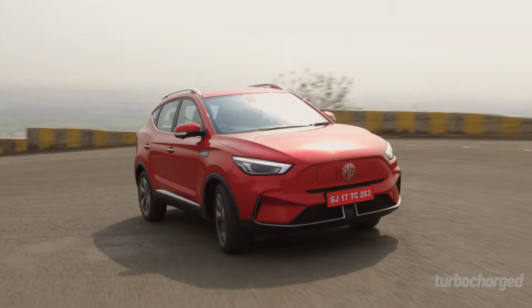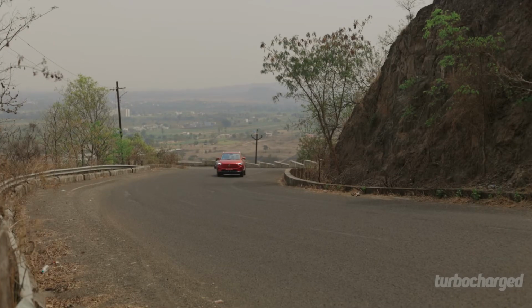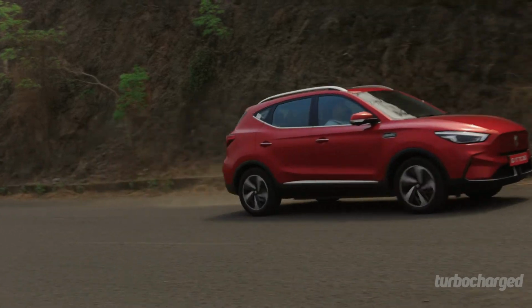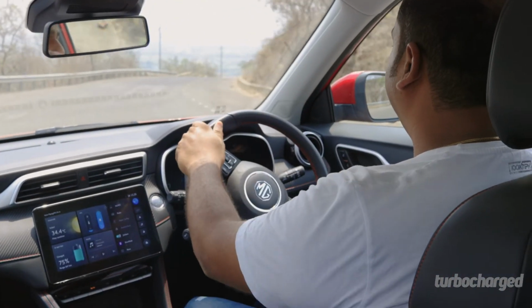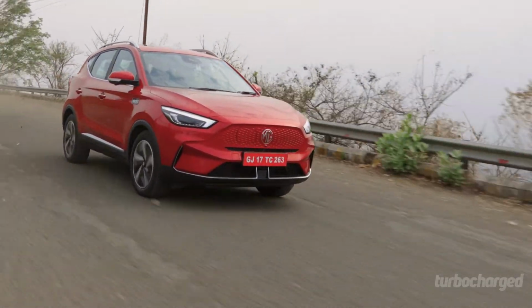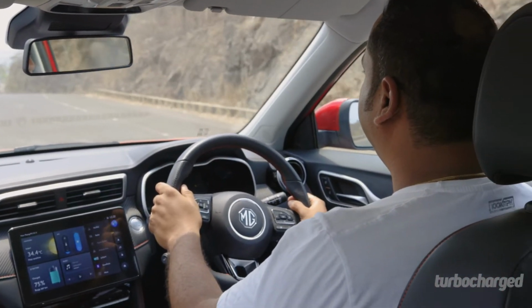ZS EV has always been a confident handler, and that has not changed with the updated version. This is not really a sporty SUV when it comes to the dynamics, but it feels confident around corners and also offers a very planted feel at highway speeds. I've always liked the ride quality offered by the ZS EV too, and the updated version feels as good, soaking up broken roads with ease and cushioning occupants from shocks rather well.